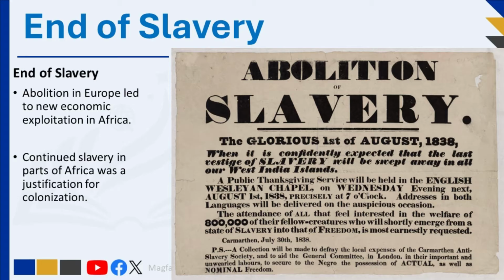In summary, the colonization of Africa was driven by a combination of economic greed, nationalistic ambitions, racial prejudices, religious motivations, and technological advancements, all compounded by intense political rivalries and a desire for exploration and adventure.